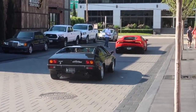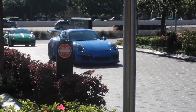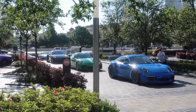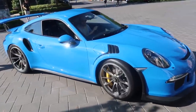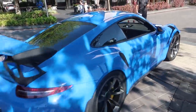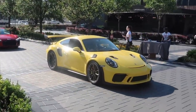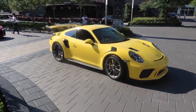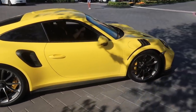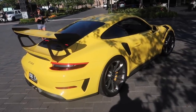A Lamborghini Jalpa. I didn't even realize that. That's cool. Here comes the PTS Porsche squad. Look at all of them. That's crazy. What's up? So the blue car is this guy's other GT3 RS. This is a .2. The other one's a .1. And this is absolutely beautiful. Ooh, look at that wing. I need it in my life.